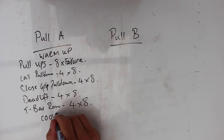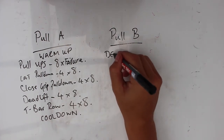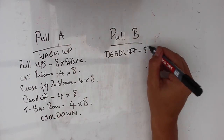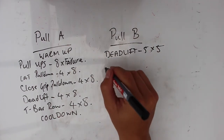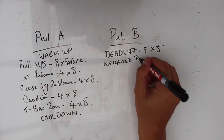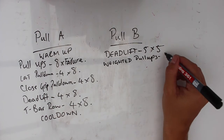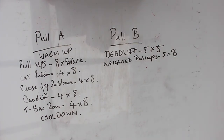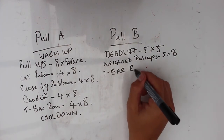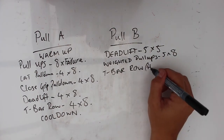and the same to cool down. Now on the B variant, I'm going to be starting off with 5 sets of 5 of deadlift. Now this is going to be heavy, as heavy as I can perform that efficiently, but I'm also probably going to do a couple of sets where I'm working on my technique because my deadlift form is not the best. I lack a bit of flexibility in my hips. I struggle to get down low enough to use my legs for the movement. I tend to use my back. So I'm going to be working on that.